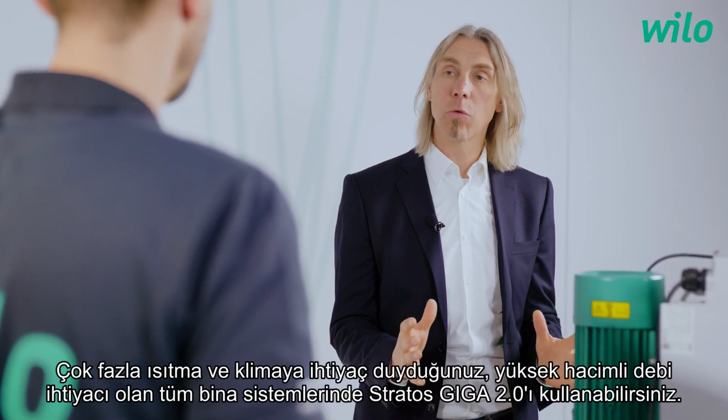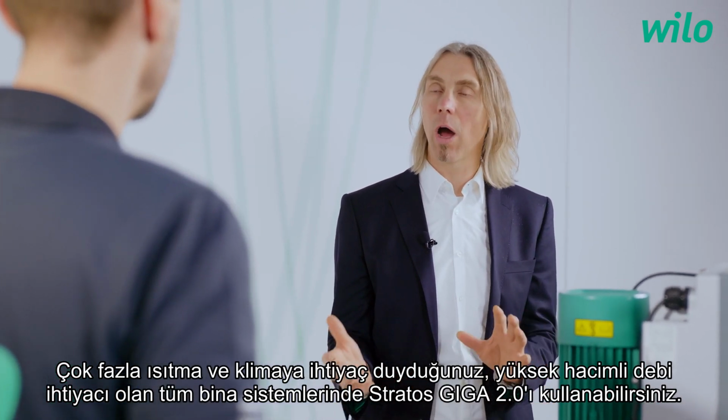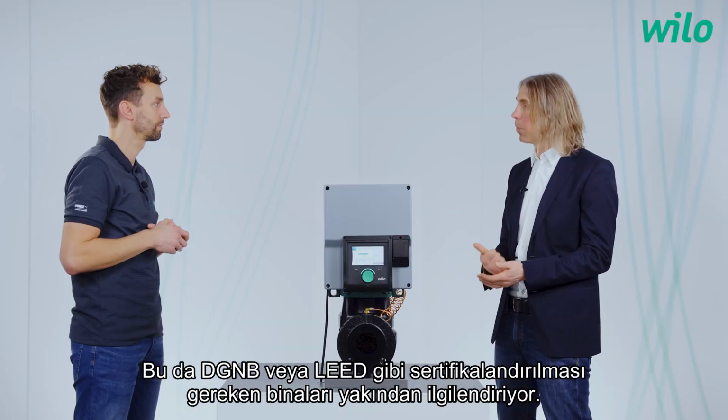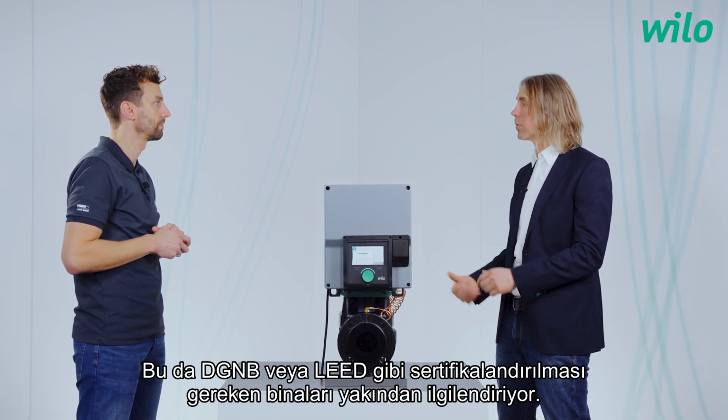These are all buildings where you need a lot of heat and a lot of air conditioning, and by that you need a high volume flow rate. And for that exactly you can use the Stratos Giga 2.0, which is also very interesting for buildings which have to be certified for like DGNB or LEED.